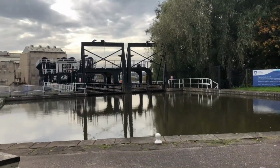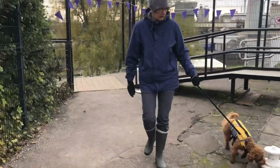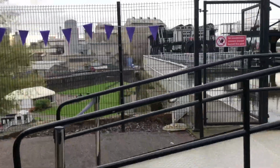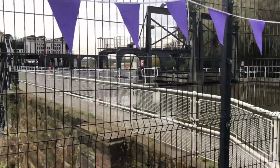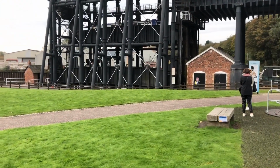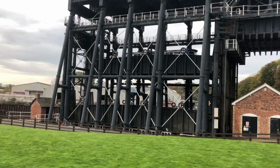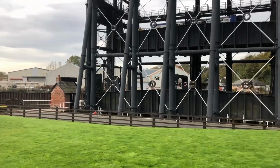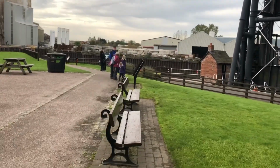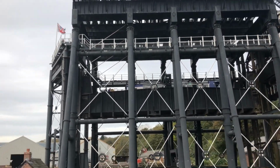Right, this is it. It's quite a substantial structure, isn't it? Anyway, let's have a look lower down and we'll get something to eat at the cafe. On the far side, and that one's dropping. It's quite high actually, isn't it? It'll certainly save a few locks. Look at that. I'll show this to Mum when we get back.